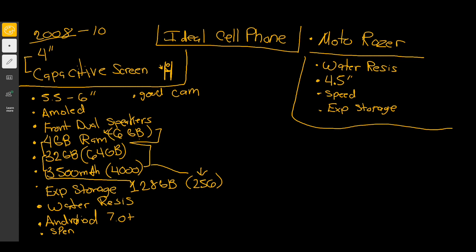But here's our perfect cell phone. Water resistance for Brandon, 4.5-inch screen, good speed performance, and expandable storage. Mine's about 5.5 to 6 inches, AMOLED at least, Super AMOLED preferably, front dual speakers, 4 gigs of RAM, 32 gigs of internal storage, 3500 milliamp hour battery, expandable storage a must, 128 gig being the minimum it could take. Water resistance is nice, Android 7.0, and having Android updated would be very good too.